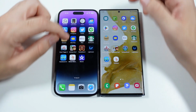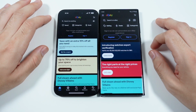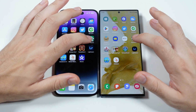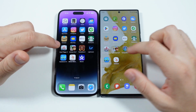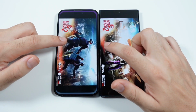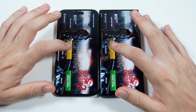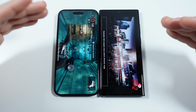What do you really dig more? Let's go into eBay. Well, you can see eBay is first there on the left, shortly after by the Samsung. So it seems to me like the iPhone may be slightly snappier here, but very slight. But there's a lot of features you're giving up if you go with that over the S22 Ultra. At the same time, there's a lot of ecosystem things you're giving up if you go with the S22 Ultra, and vice versa. These are very competitive, neck and neck phones.